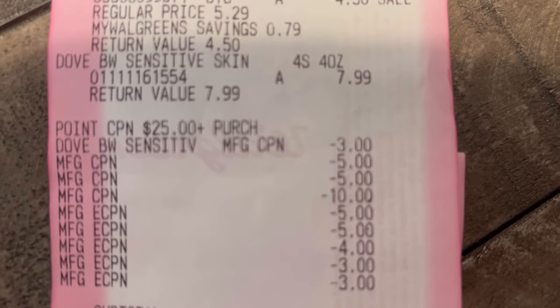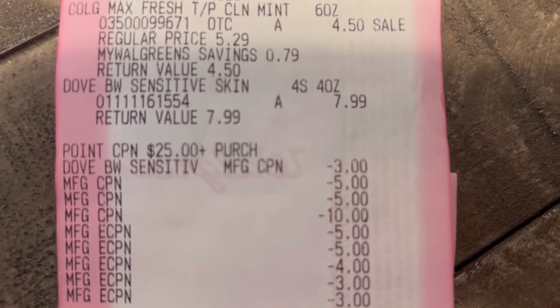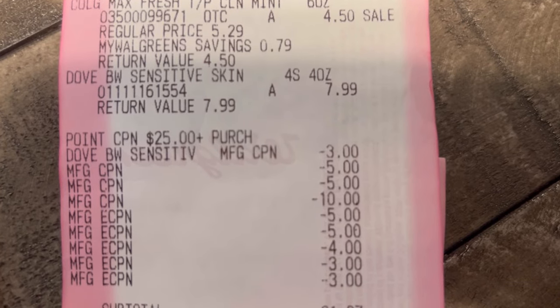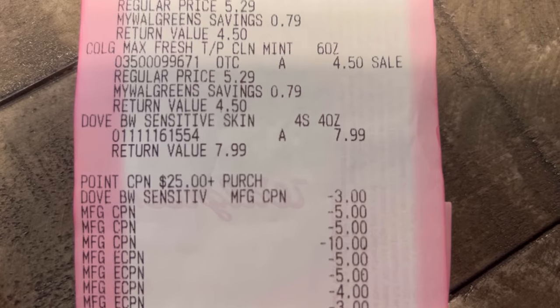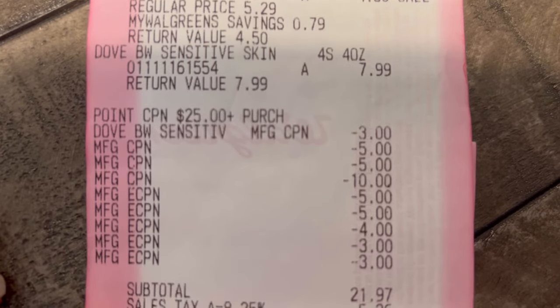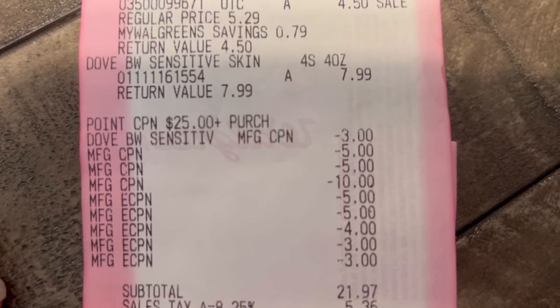And then the razor did glitch, and this is Sunday. So sometimes the coupons glitch for me on Sunday. They just usually glitch early in the morning, not in the afternoon, but it glitched. And then that's my $4 for the Colgate, $5 for the Crest, and then $5 for the Olay. That left my total $21.97. The $1.97 is the extra for that razor.